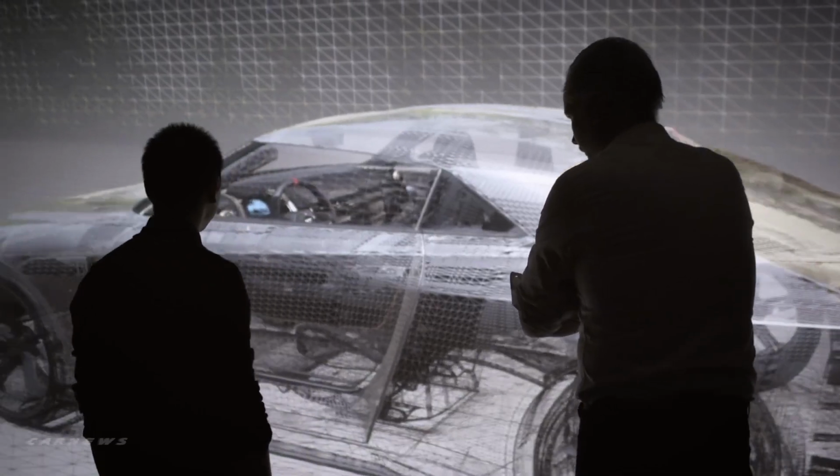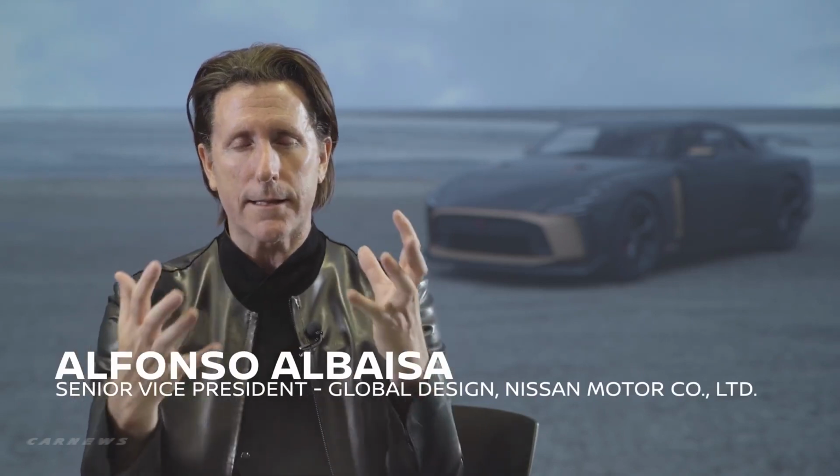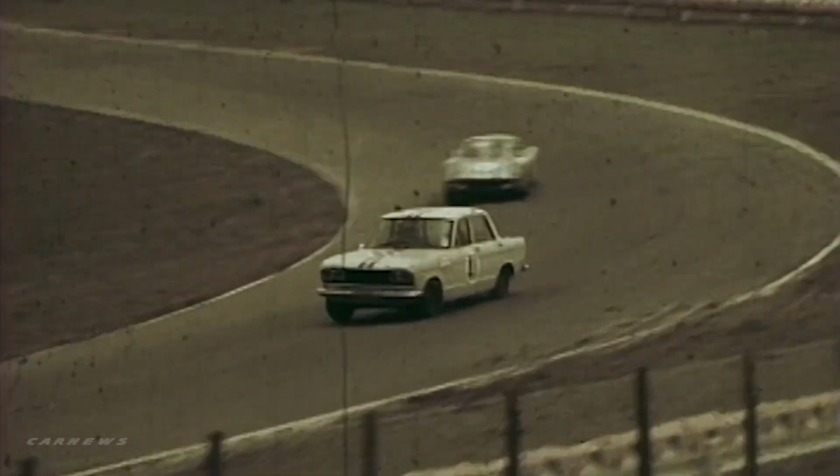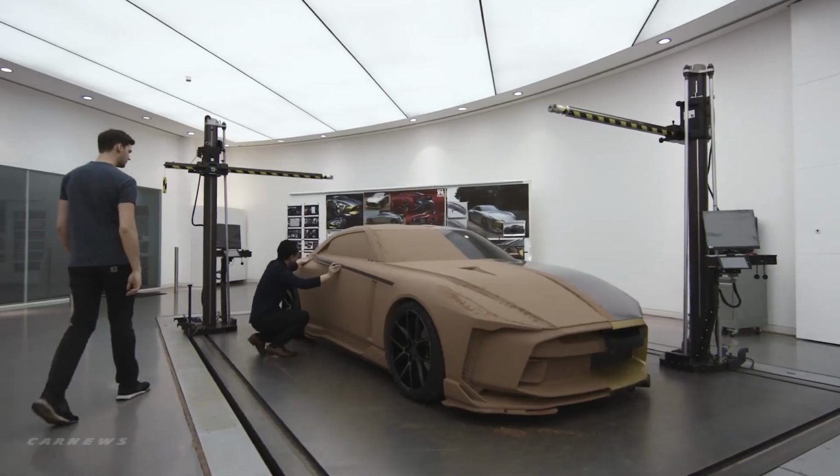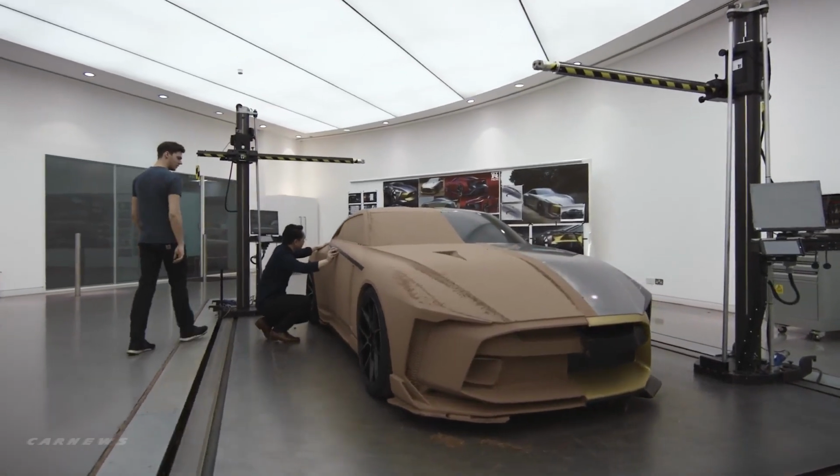GT-R is passion. We're coming on 50 years of GT-R, and it's like I got this flashback of all of the great things about GT-R. I was at the Geneva Motor Show about a year ago. I get a call to come to the Italdesign booth, and they had a proposition. We're discussing making a custom GT-R to celebrate the history of GT-R.